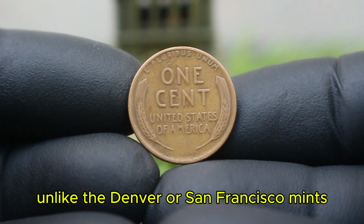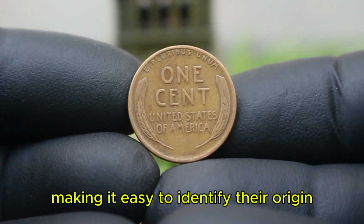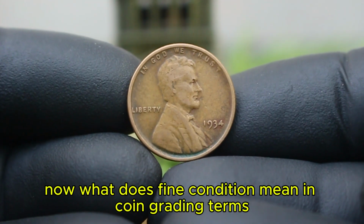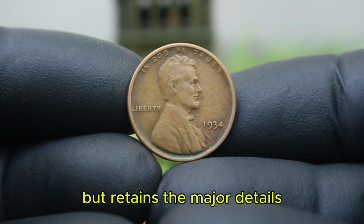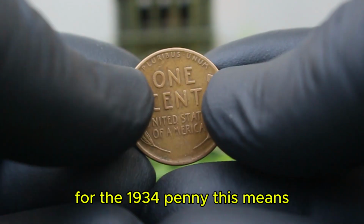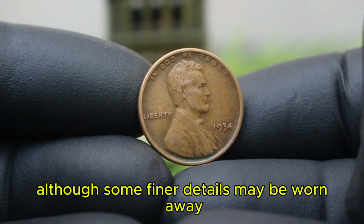Unlike the Denver or San Francisco mints, Philadelphia pennies from this era typically don't carry a mint mark, making it easy to identify their origin. Now, what does fine condition mean in coin grading terms? A coin graded as fine shows moderate to considerable wear, but retains the major details. For the 1934 penny, this means you'll still see Lincoln's facial features and hair outline, as well as the wheat stalks on the reverse, although some finer details may be worn away.